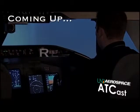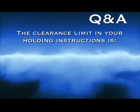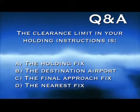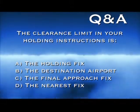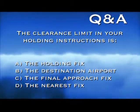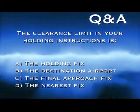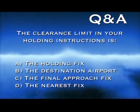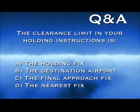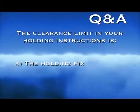Coming up next, we'll review the key points from this episode. The clearance limit in your holding instructions is A, the holding fix, B, the destination airport, C, the final approach fix, D, the nearest fix. The answer is A, the holding fix.